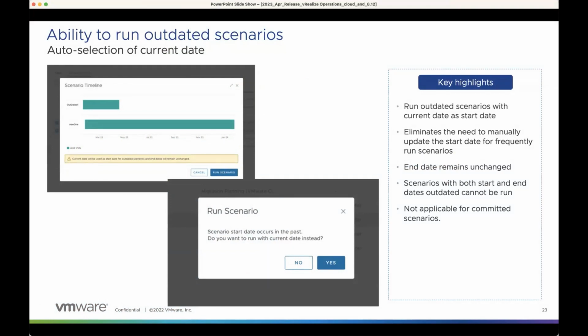So today you cannot run an outdated scenario until you manually edit the scenario and update or adjust the start date. So when a user needs to run the same scenarios frequently for planning, this manual updation becomes a hassle, especially when we want to run multiple scenarios at once. So we have added a new capability to automatically pick the current date as the start date whenever you wish to reuse an outdated scenario.